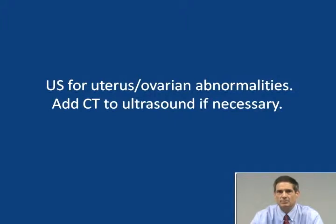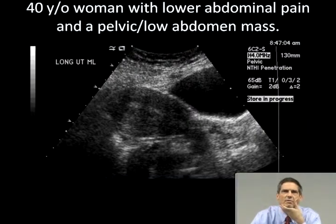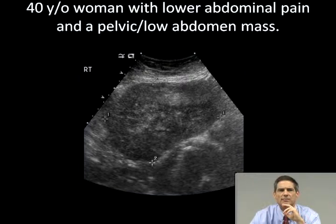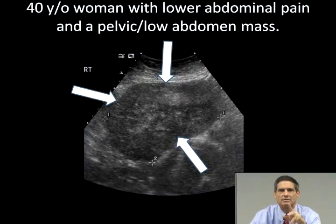There are occasions where ultrasound will discover a lesion, or sometimes it will be negative, and CT is helpful in further evaluation. Here's a 40-year-old woman with lower abdomen pain and a pelvic or low abdomen mass. The transabdominal ultrasound demonstrated a pretty normal appearing uterus, shown here between the arrows, so that's not a problem. Here's an ultrasound performed somewhat higher in the abdomen, and this shows a large, smoothly marginated mass, noted here by the arrows. So what's going on here?